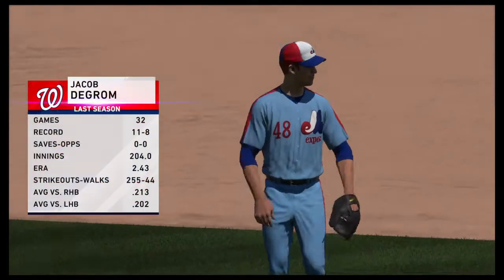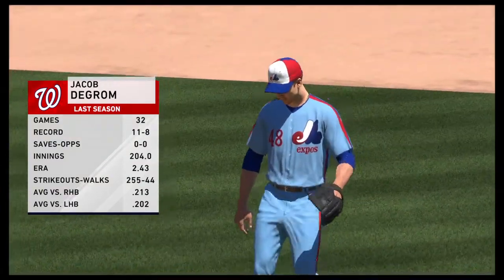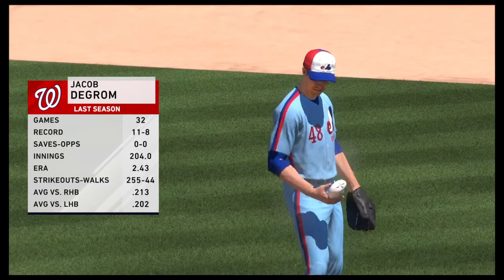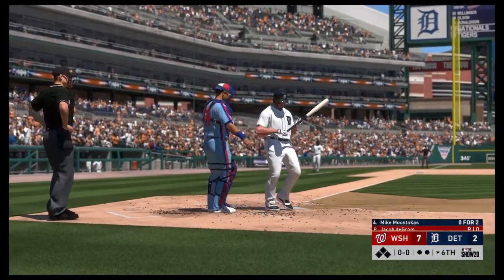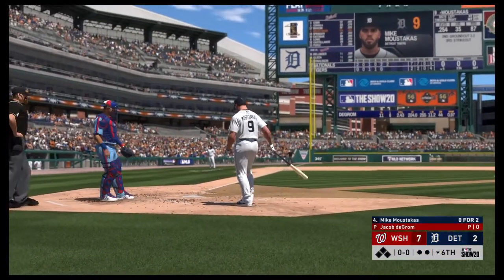Jacob deGrom enters to do the pitching in the bottom of the 6th. For Washington, number 48, Jacob deGrom. Ready to go for the last half of the inning. Next to the plate for the Tigers, the DH, Mike Moustakas.